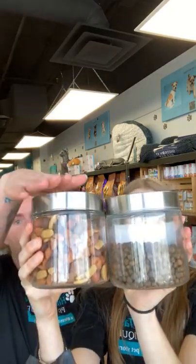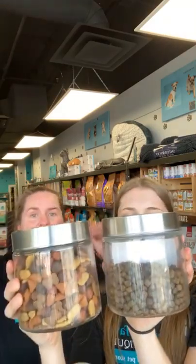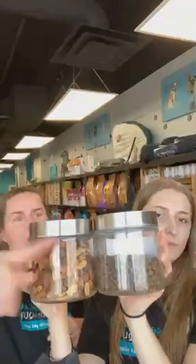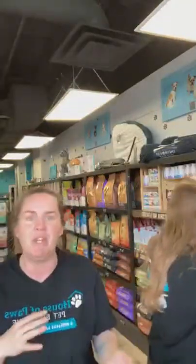What Olivia's showing you here is the difference. This is for a 50-pound dog on traditional kibble. This is a 50-pound dog on Open Farm. It's half of what we would feed on traditional kibble because we are getting rid of those carbs. It's a protein-rich, nutrient-dense food. It usually means we feed about 30 to 50% less than what we feed on traditional kibble.